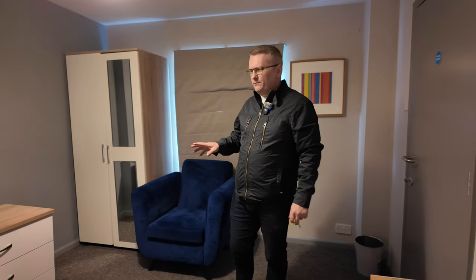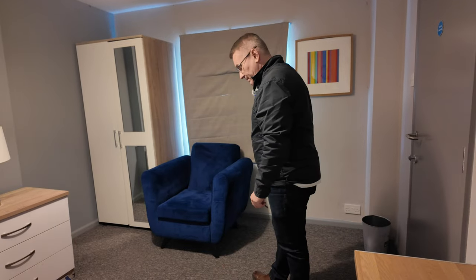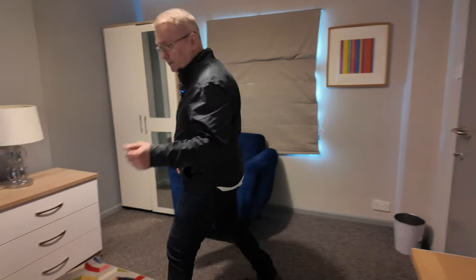Right, so this is an HMO room. This goes for £450 a month, I believe, something similar, all bills inclusive, including council tax. It looks really clean. It looks fine. The mattress looks clean. There's no stains on the mattress.